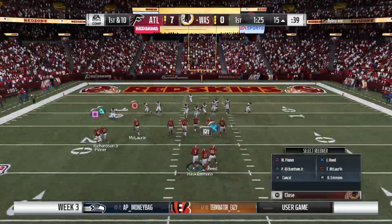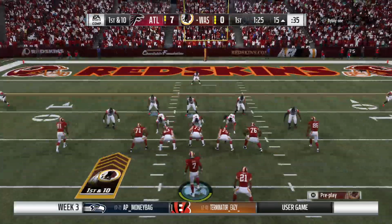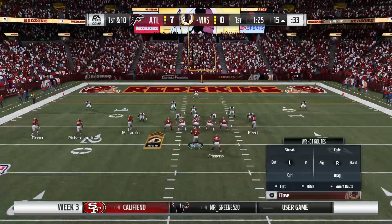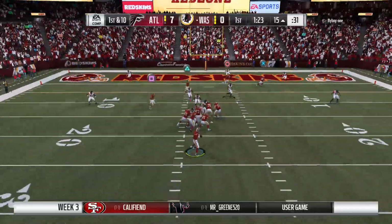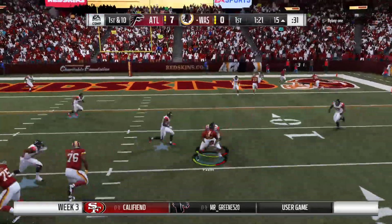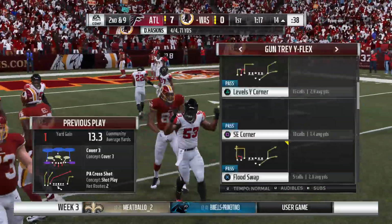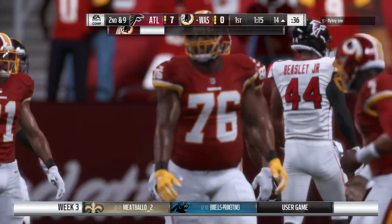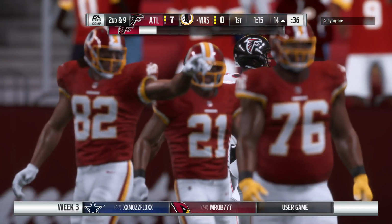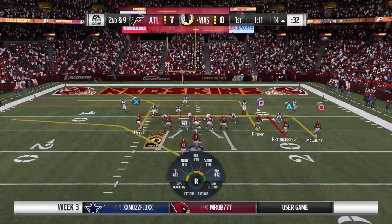Redskins with their first trip to the red zone thus far. They've got a 1st and 10 at the 15. The play-action fake. They'll look to throw. Firing quickly here, and that's complete. And he'll get him inside the 15 down to the 14-yard line. Just a yard on the catch there. They only got a yard out of that last completion, and that makes this 2nd and 9.